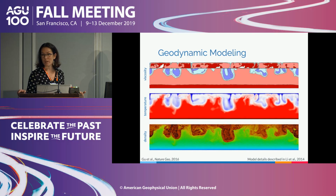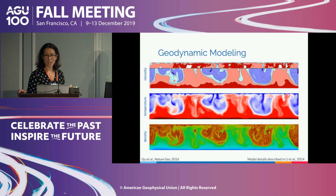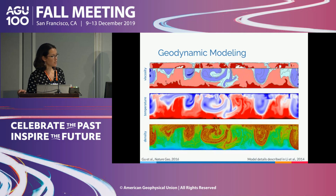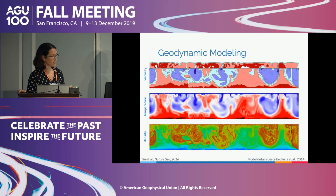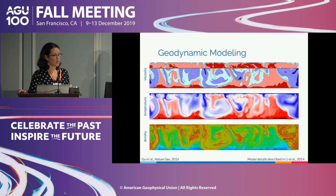Okay, so as this is running, I want to just show you. On the top panel is the viscosity. You'll notice that between the upper and the lower mantle, there is an increase of viscosity of about a factor of 50. In the middle panel is the temperature, so blue is cold, red is hot, as is normal convention. And then the bottom panel shows how the density is evolving with this convection model. Okay? So here, the blue stuff is the denser material, and the warmer the color, the lighter the material.